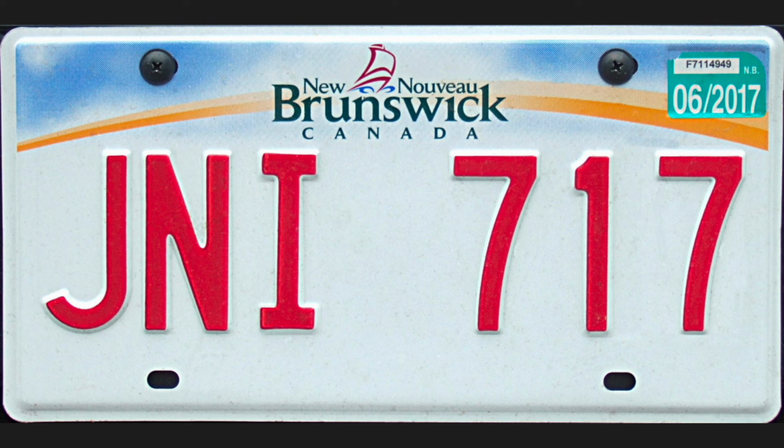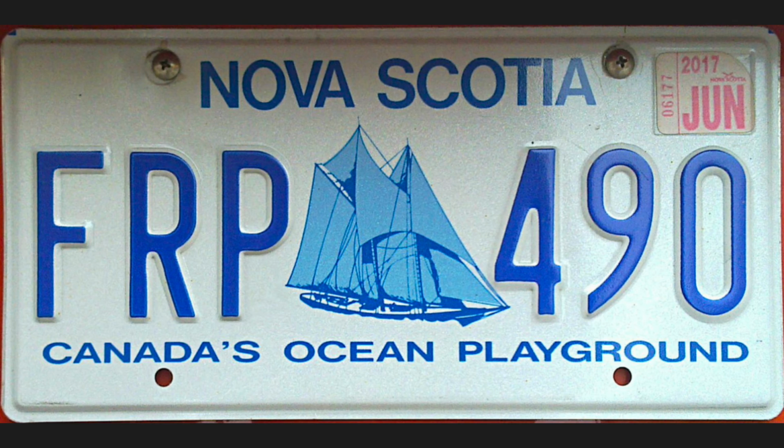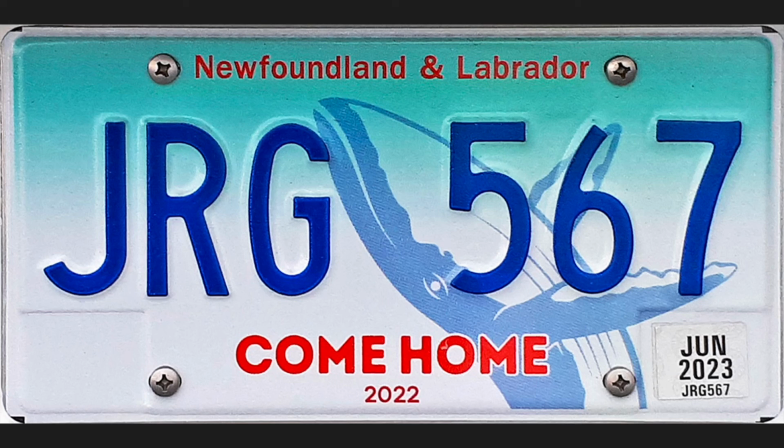Like I said, New Brunswick, it looks like a 15-year-old's cheap web design. I don't know. It looks bad. The text is small. I don't like it. Come Home. It's just overpowering. I don't think Come Home should be bigger than Newfoundland and Labrador itself. That was a ridiculous choice. The colors also don't work. I don't like red on top of turquoise like that at the top. The whale was a good thought, but poorly executed too.